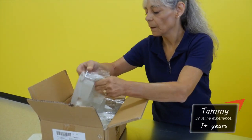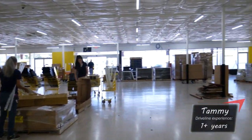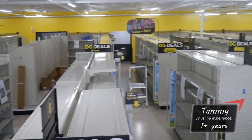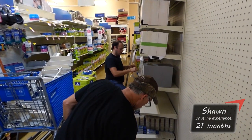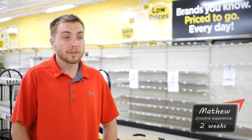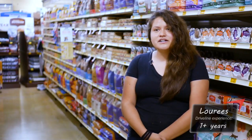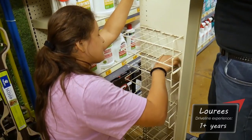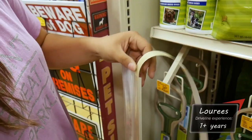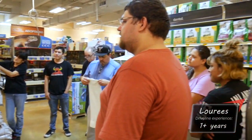I put together Dollar General stores. I walk into an empty store, and by the time my team leaves, it's ready to be stocked and open for business. I'd say the biggest challenge in this work is the first time doing anything. I'd say the hardest part of the job would probably be unloading the trucks when we first get here. This job requires you to not only work in different stores at different times, sometimes you're going to have different team members and you need to be very flexible.